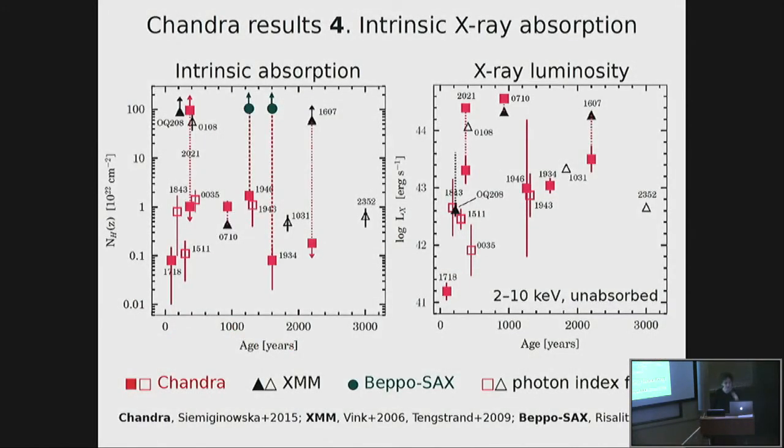Finally, I wanted to summarize our findings on the intrinsic X-ray absorption. In this graph, I am plotting together all the sources that were so far observed by Chandra, XMM, or BeppoSAX. Intrinsic column density is on the y-axis in units of 10^22, and the age of the sources is on the x-axis. The open symbols indicate that too few photons were collected, and the photon index was fixed at a typical value of 1.7 to get an estimate of the intrinsic absorption.